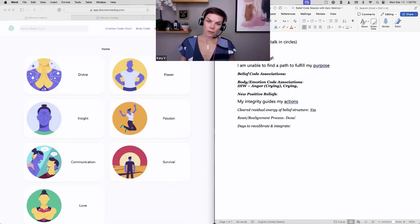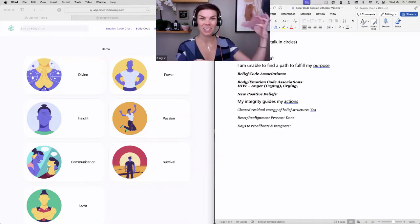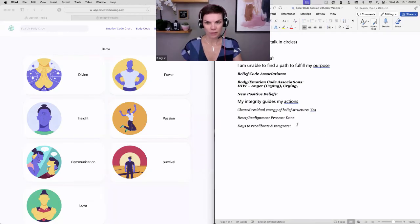When it was just the body code and the emotion code, it was pretty much a standard 48 hours to sort of integrate what was going on. But this is deeper. We're going much deeper into the subconscious. We're taking out entire structures, so it can take more time. So I like to let people know how many days to recalibrate and integrate. So for you, it's going to be 9 days. So 9 days before this is sort of fully set in the system, right?